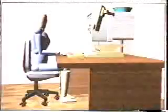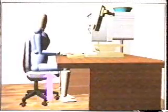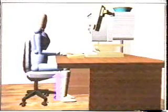For a start, the chair is positioned too high for this person. Her feet are not firmly on the ground, and as a result, the front of her seat is pressing into her thighs and affecting her circulation. The chair height should be adjusted so that her feet rest firmly on the floor, taking the weight of her legs. Check to see that the chair fully supports the thighs with a 2-finger gap between the back of the knee and the chair.